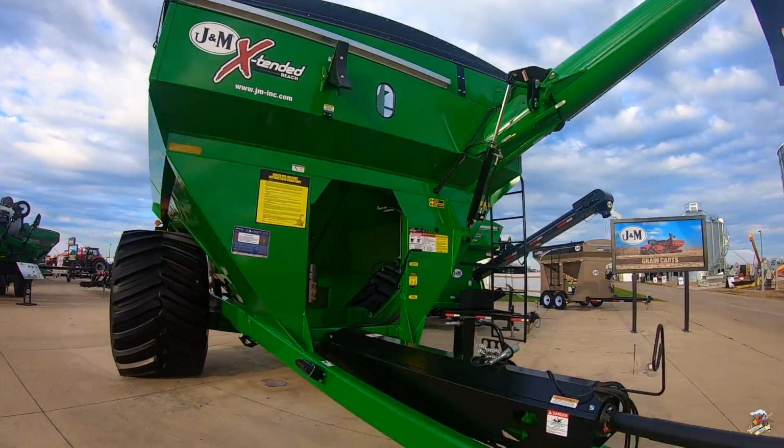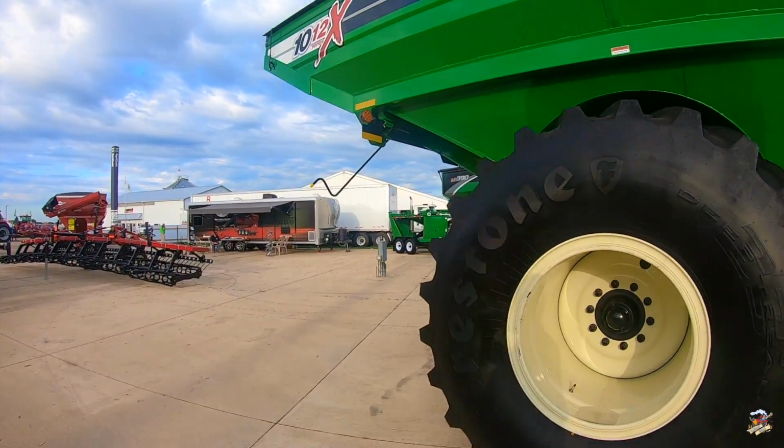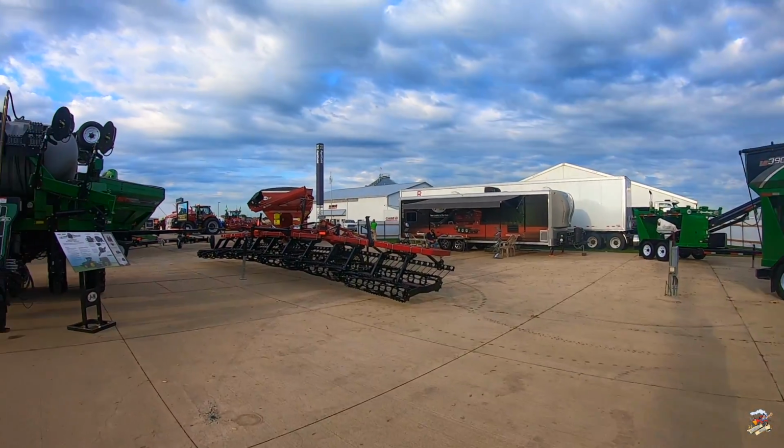Have to go over and see the J&M grain cart display. Of course, J&M products are built in Fort Recovery, Ohio, just about 35 miles from my house.